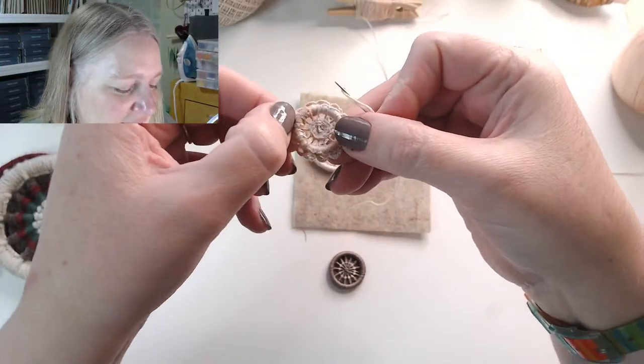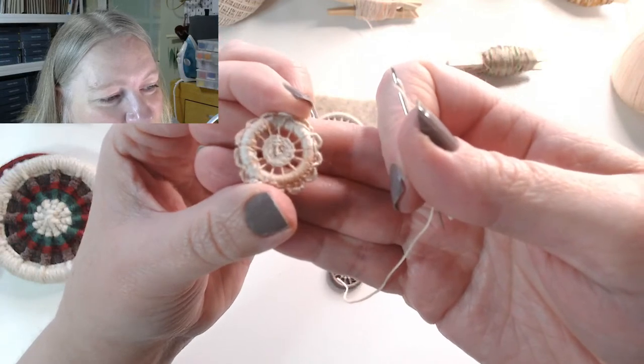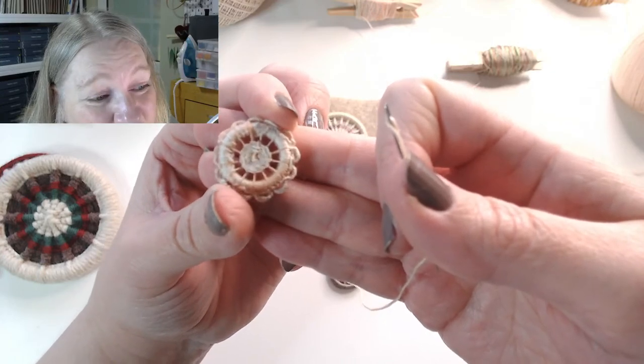And again, that one looks quite nice, I think, at the back. I have finished off threads on the back there though, but you could have like a rosette in the center.